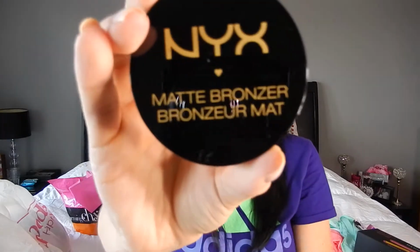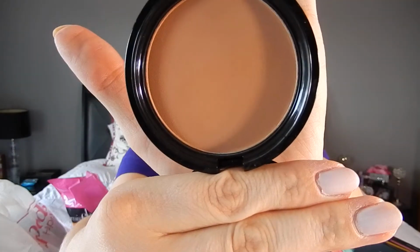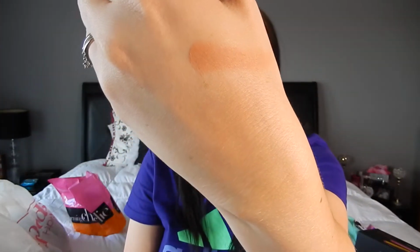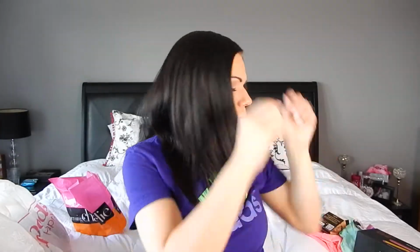My daughter had so much fun today at Ulta because NYX, you know how they have the swatches for NYX, the little compacts that you can actually swatch. Yeah, she loved it. So this is what it looks like. The packaging is great. And this is the color. I'm going to go ahead and swatch it for you guys. That is the color right there. So it's a nice blendable color. It's really nice. Hopefully I don't get bronzer in my bed. My husband would kill me.